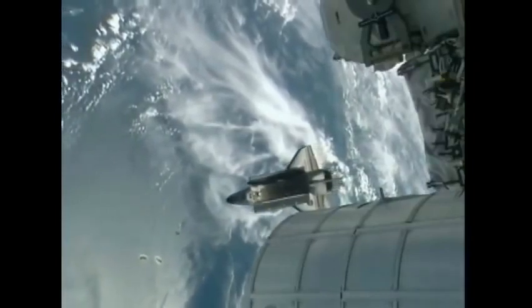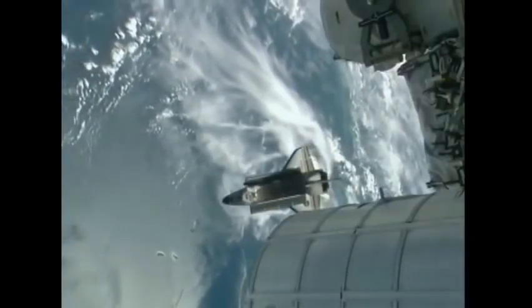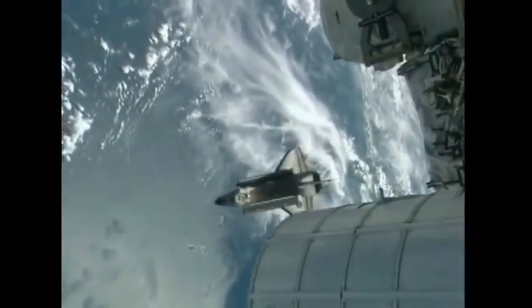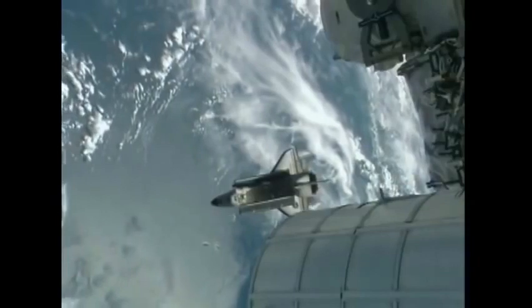600 feet from the space station, tracking toward the northern coast of Australia. Endeavour now behind and below.